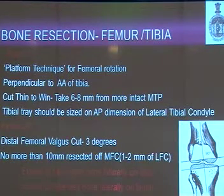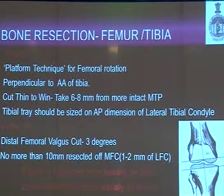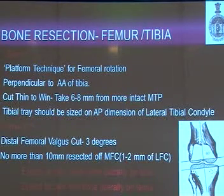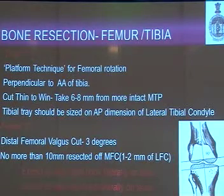So take 6 to 8 from the more intact medial tibial plateau, or about 2 to 4 from the lateral. The tibial tray should be sized on the AP dimension of the lateral tibial condyle, but that's the deficient one. You don't want to oversize that. Do the femur second. The distal femoral cut in valgus is 3 degrees. No more than 10 millimeters should be resected. So the idea is to expect to take more bone laterally on the tibia and less bone laterally on the femur to balance your flexion and extension gaps.